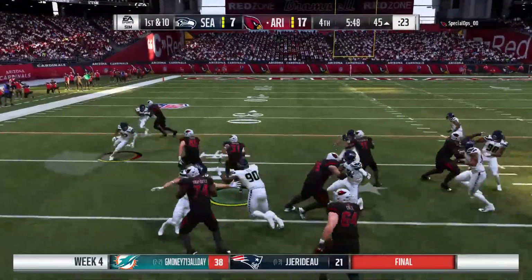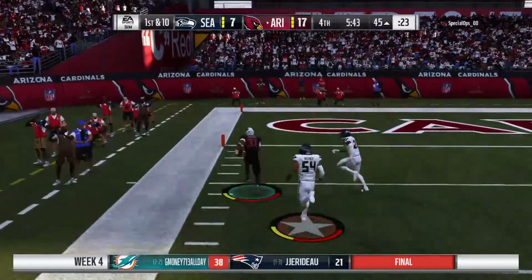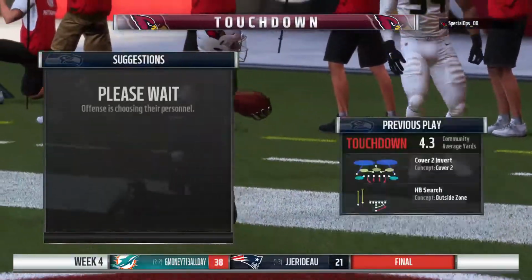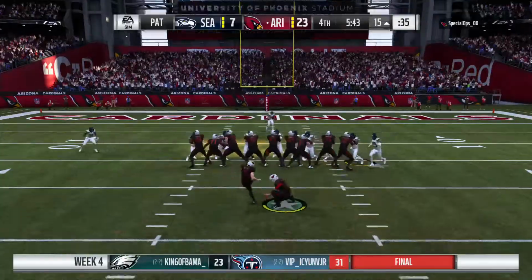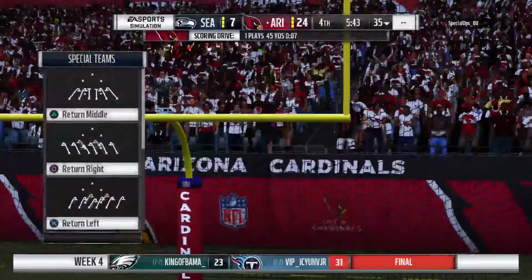Here's Johnson. He's been busy this afternoon. Got some real estate inside the 30. And he is into the end zone. Touchdown, Arizona. David Johnson finishing strong with 3 fourth-quarter touchdowns. And the Cardinals turning that interception into a touchdown.